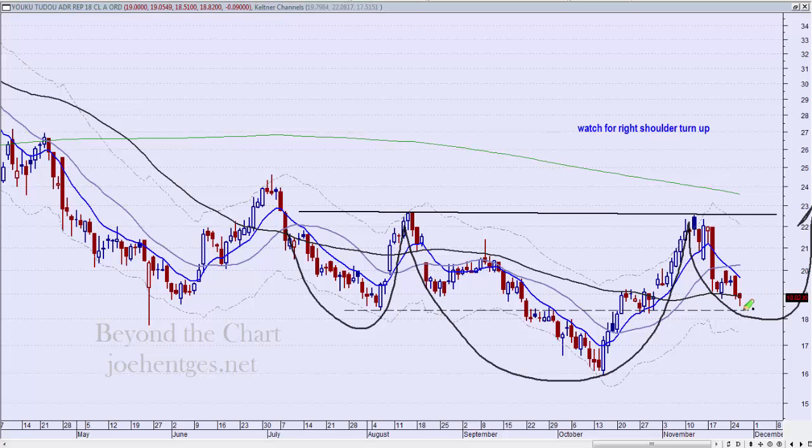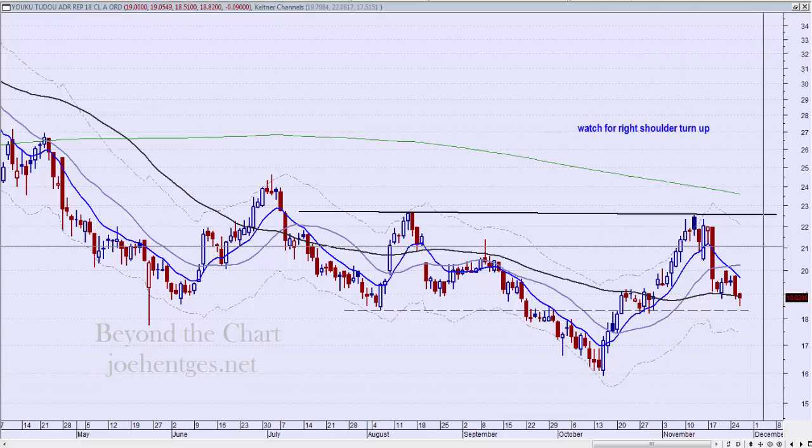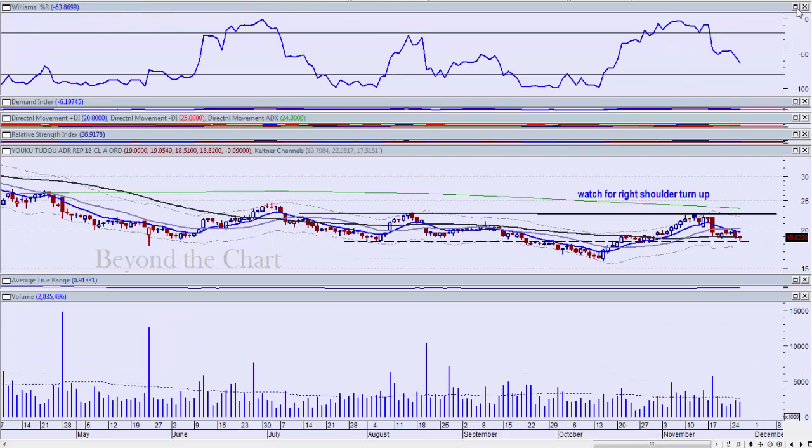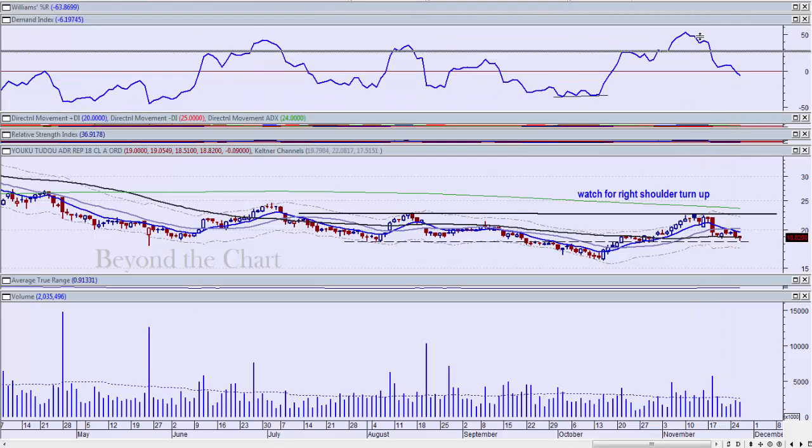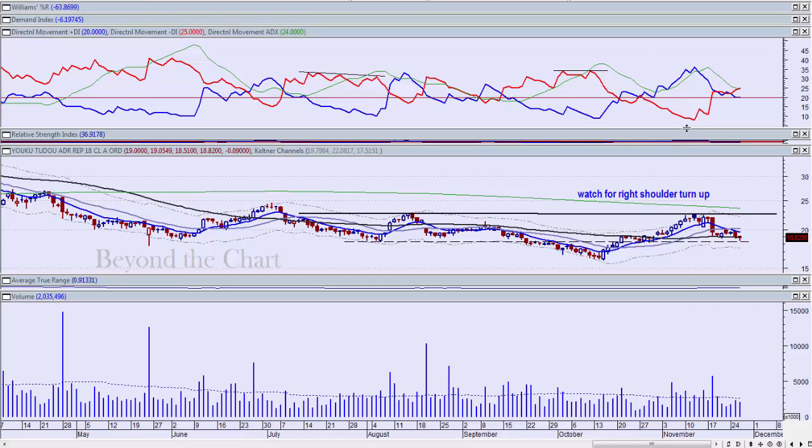Are we going to get some support and buying? Is this going to turn and start to close back above the 10-day exponential moving average? If it does, I'm going to start to get really, really interested. Of course, we're going to have to watch the volume on it. Let me get rid of this and move this up.